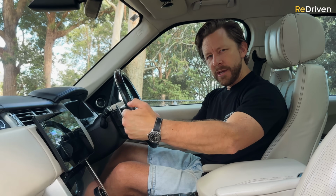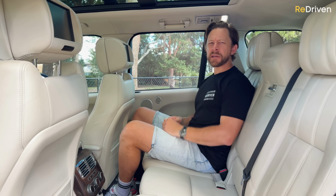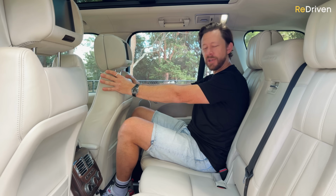When the screen is, I suppose, embedded into the dash, it can be a bit hard. You've got to sort of stretch to get to it. Very first world problem, but. Now in the back seat, I'm exactly 3 centimeters shorter than a celebrity Range Rover owner, Prince William.